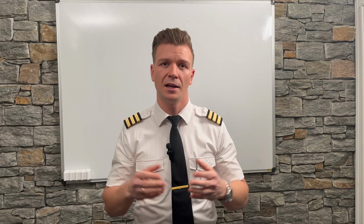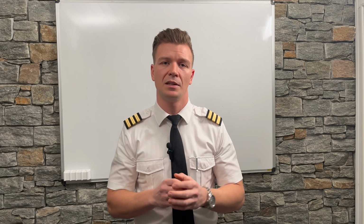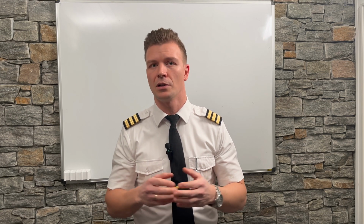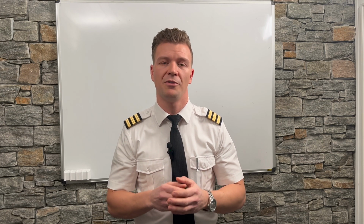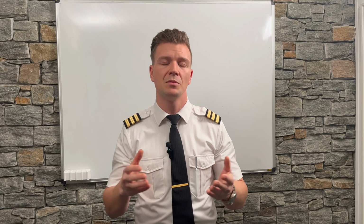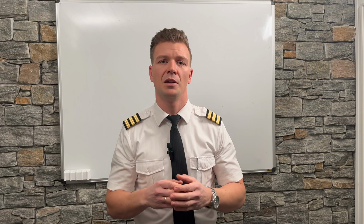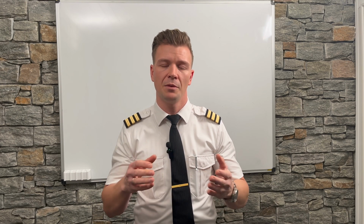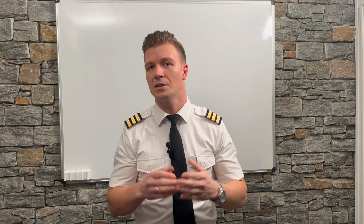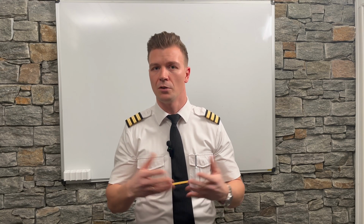VMCA is defined as the minimum calibrated airspeed at which directional control can still be maintained after a sudden loss of the critical engine, and resume straight flight at the same speed using maximum 5 degrees of bank. VMCA is marked on most airspeed indicators with a red line and established by the manufacturer during testing. And it's very important to note that VMCA is not a static speed. It can vary greatly depending on flight control inputs, configuration, and environmental conditions.